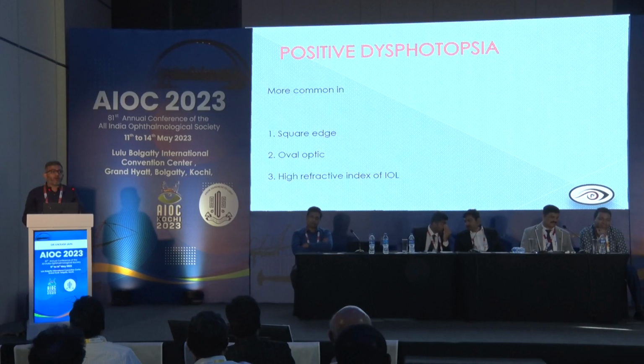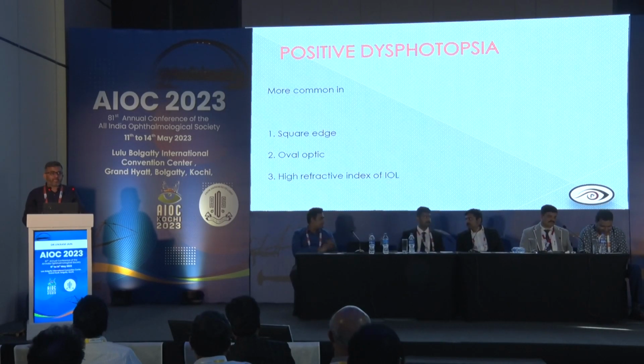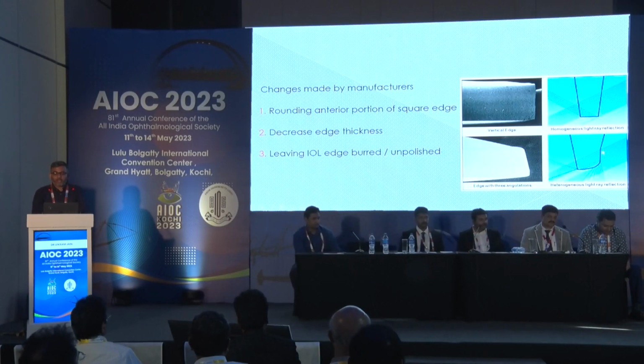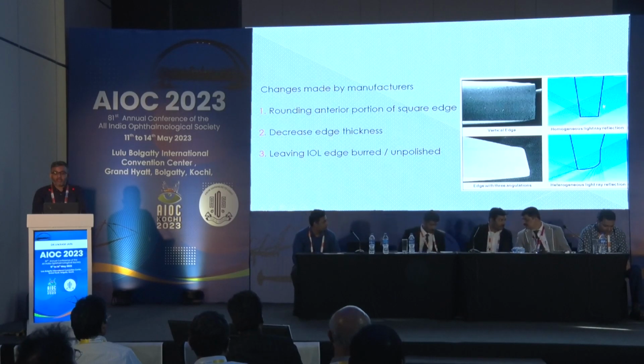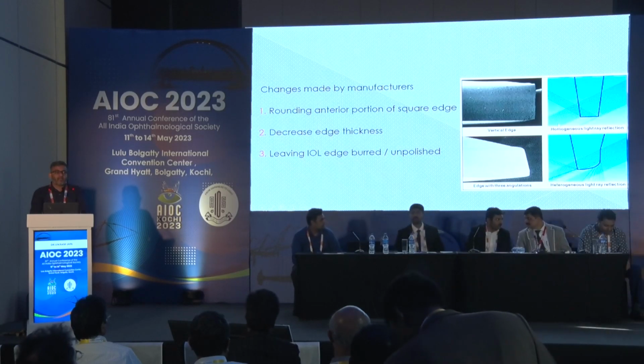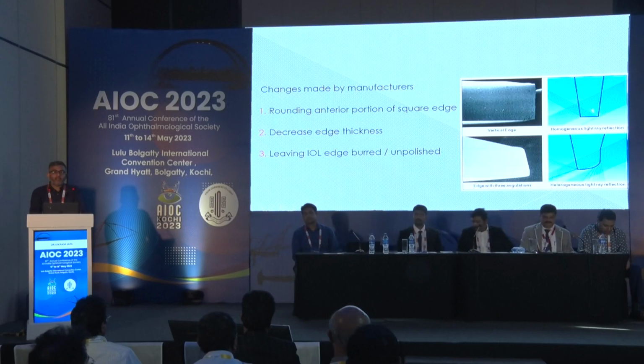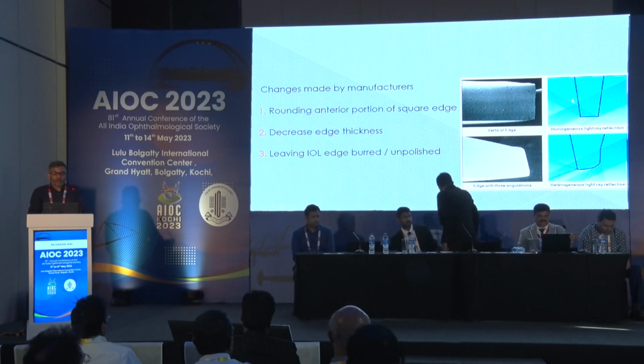Earlier there were some IOLs with an oval optic. Again, these had more positive dysphotopsia, and also IOLs with a very high refractive index like an Alcon IQ. So changes made by the manufacturers are from the square edge, rounding of the anterior edge. This makes sure that there is not much total internal reflection happening there. The light just gets scattered. As long as it's not totally internally reflected, this edge glare won't be there.